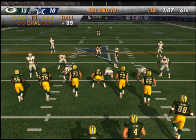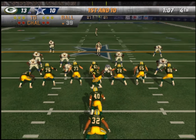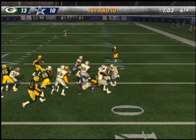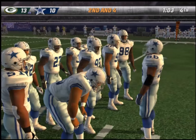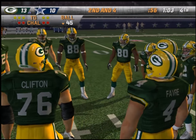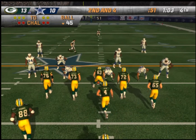At the 39-yard line. They line up in the I formation. Strong miss. He's going to be spotted at the 45-yard line. He was in on that play, giving him 7 tackles so far in the game. Ball on their own 45. Ball on the 45-yard line.